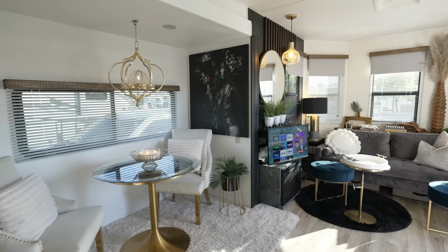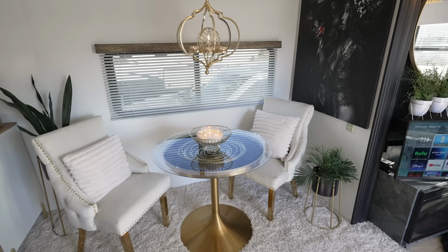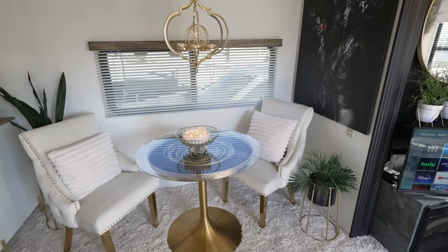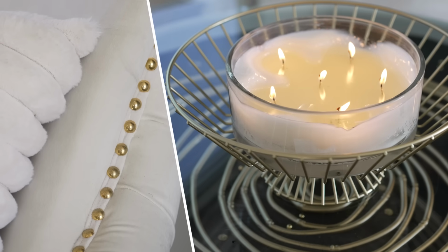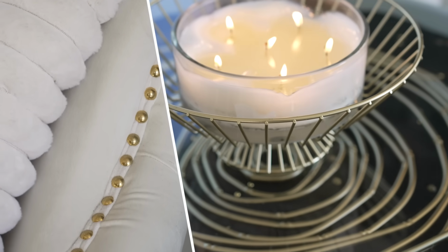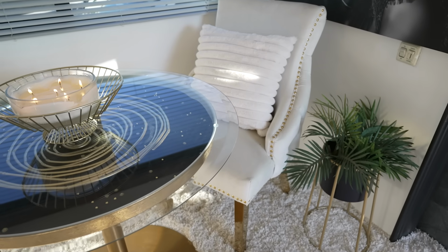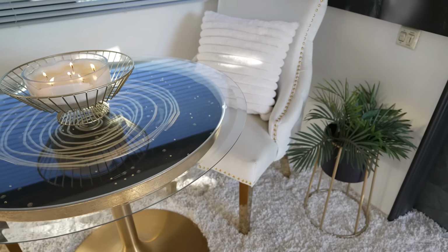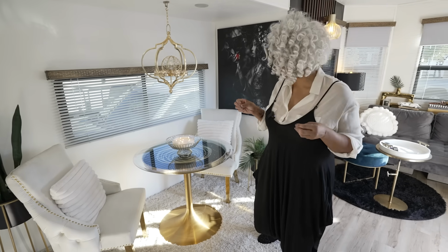Once you take a couple steps, you are now in my dining area. To be honest, I don't really eat here that much, but I like the fact that it's here in case I want to have a nice special dinner. It's a beautiful space. I've always wanted a tulip table, and the fact that I could actually fit one in here was a winner chicken dinner, seriously.